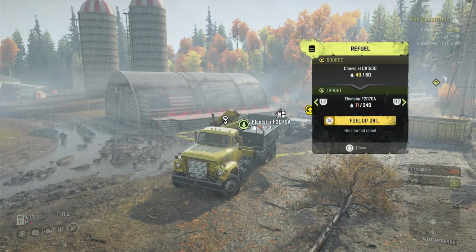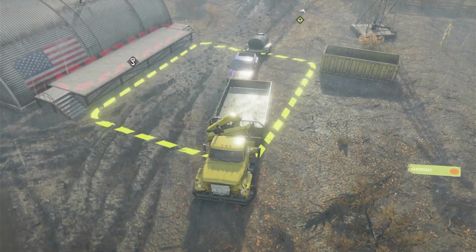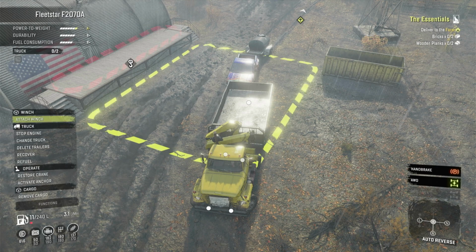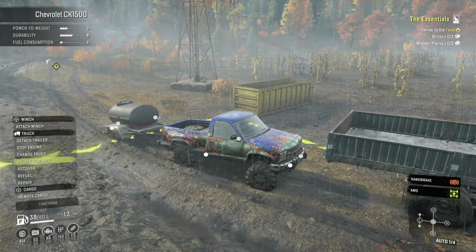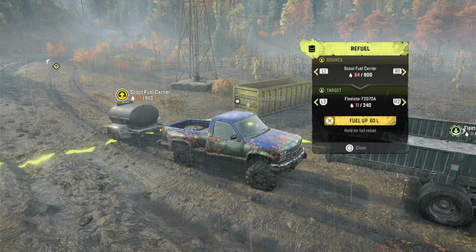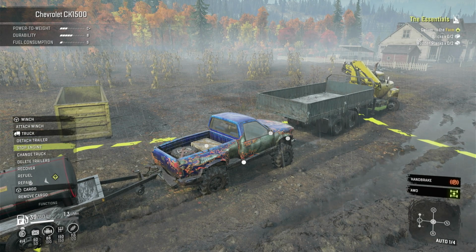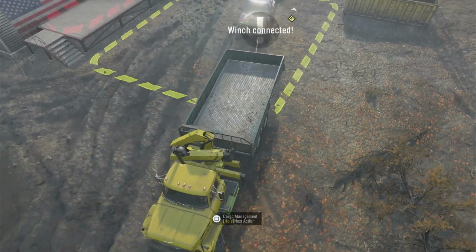Let's refuel if we can. Maybe a little bit too far away. We refuel now. No. Alright, let's turn off the engine. Change over to the Chevrolet. Is that completely empty? No, it's not. Okay. That is good. Alright, let's fill up the Fleet Star as much as we can. That should be enough to get us at least to the garage. So let's change truck over. So let's drive back up to the garage.